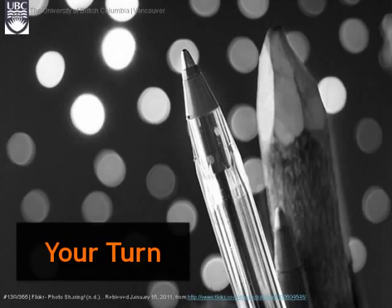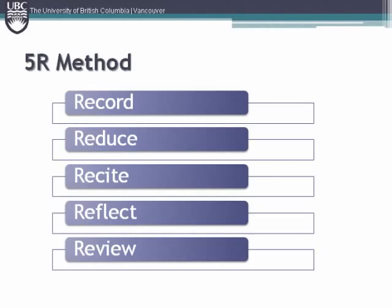So let's say you have a method that you like and that's working well for you. The other thing that folks talk about, especially with the Cornell method, but I think really for anything, is how we then go about reviewing it and what the key strategies are to think about. So that's called the 5R method.